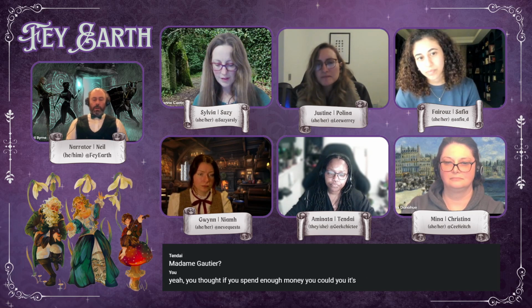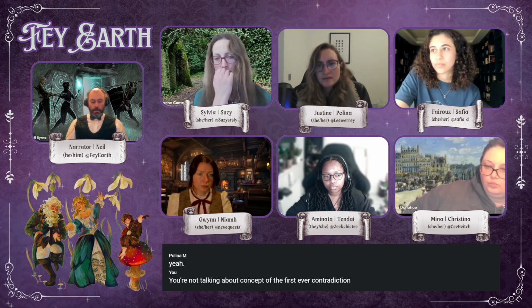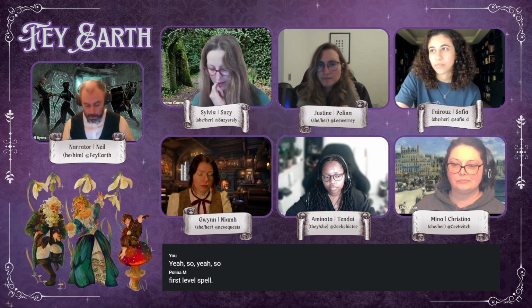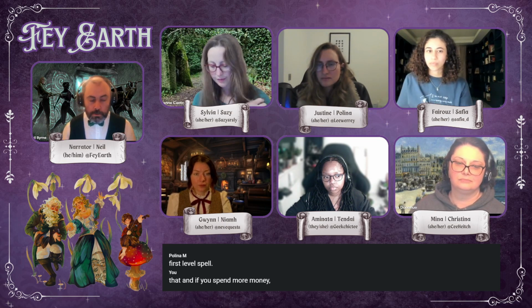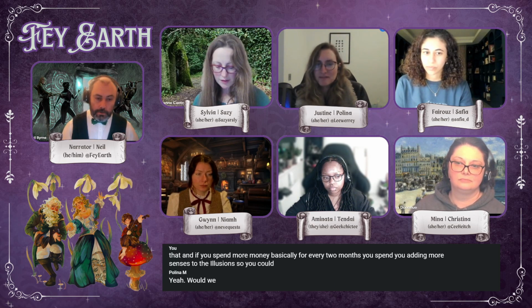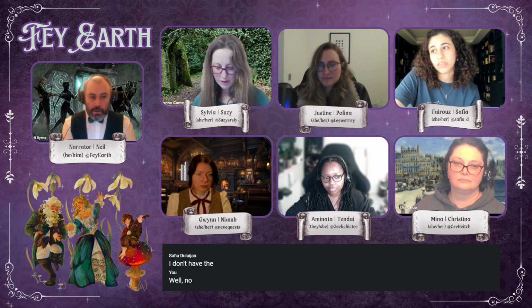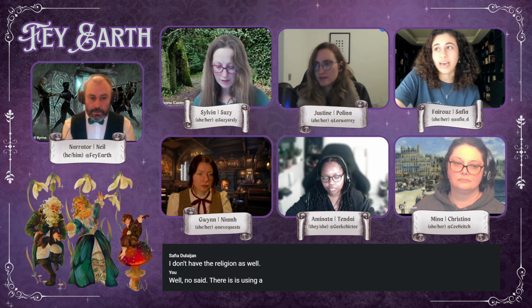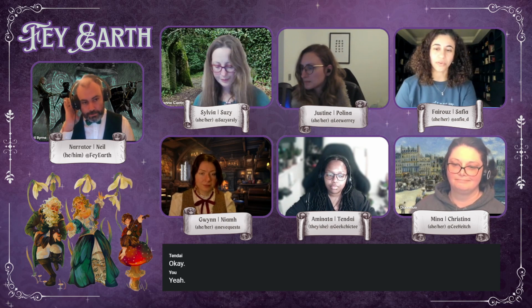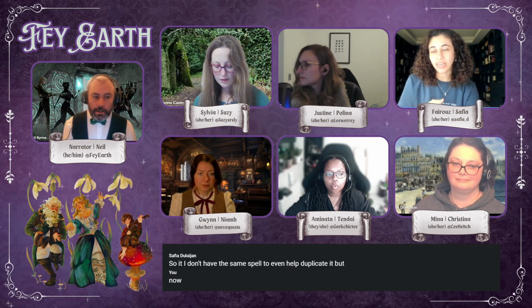You have the conjure illusion spell of the first level, not the cantrip, isn't it? I do have both the cantrip and the first level spell. If you spend more mana, for every 2 mana you spend, you're adding more senses to the illusion. Could we potentially work on the same illusion? No, Favours is using a different spell. I'm talking about arcane mask. So I don't have the same spell to even help duplicate it. No, but with arcane mask, I could.